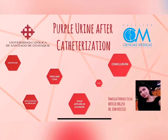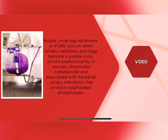The definition. Purple urine bag syndrome, or PUBS, occurs when urinary catheters and bags become a purple color. This occurs more in women and it's associated with a bacterial urinary infection that produces sulfatase and phosphatase.